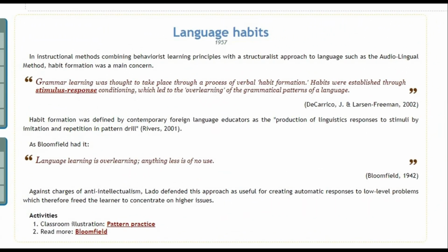So here are some thoughts about language habits from different experts. In instructional methods combining behaviorist learning principles with a structuralist approach to language, such as the audiolingual method, habit formation was a main concern. Grammar learning was thought to take place through a process of verbal habit formation. Habits were established through stimulus-response conditioning, which led to the overlearning of the grammatical patterns of a language. This according to D. Carrico J. and Larson Freeman, 2002.